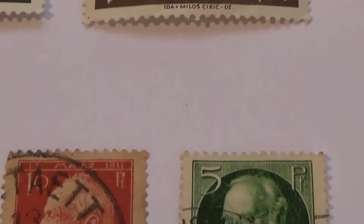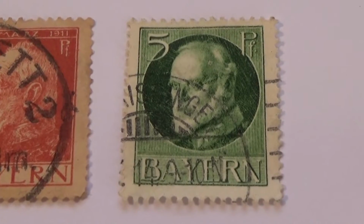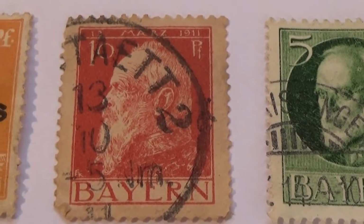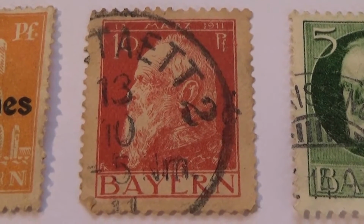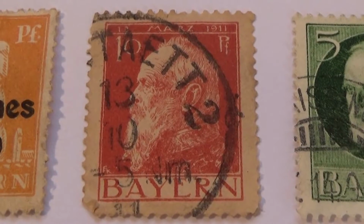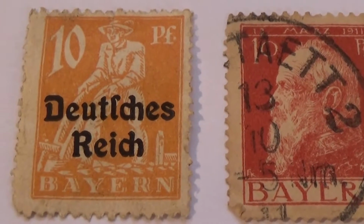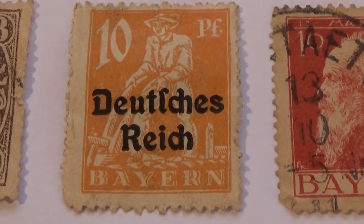And we have some Bayern stamps here. We have a 5. And this red one here. And look at this one. It's a 10. Went all the way to Germany.